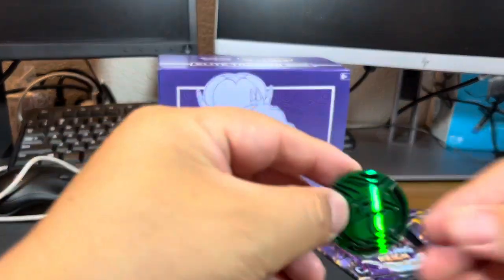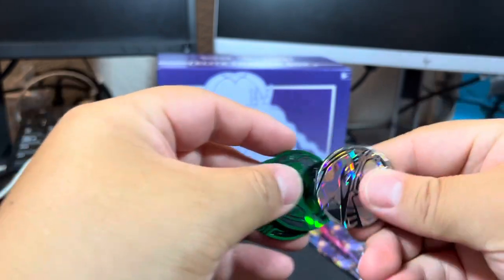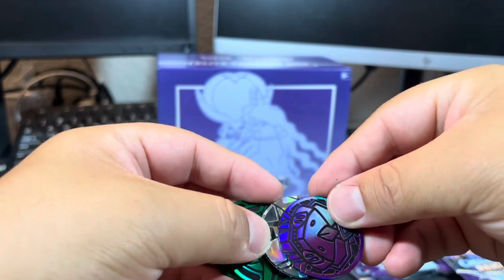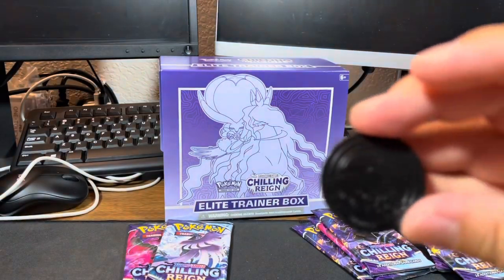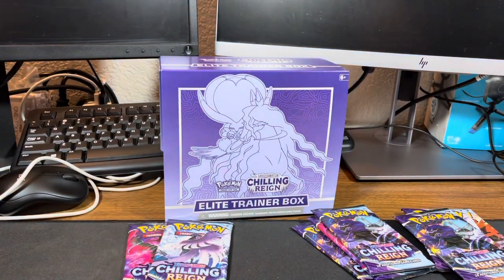And we got the coins. So I got 4 coins in total. 2 Rayquazas. Cool. And we got a Lugia, I believe. And again, I don't know what this guy is. Just have the Pokemon logo. And that's all. So cool, cool, cool. We have those there.